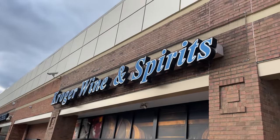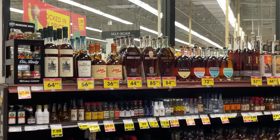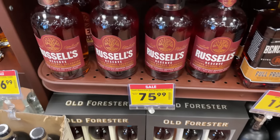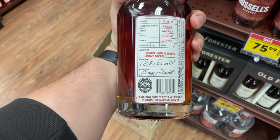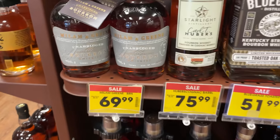So the Kroger nearby is actually pretty good. Doesn't have the biggest selection, but the prices seem to be rock bottom. I would say that this Russell's Reserve single barrel store pick is probably usually the best tasting bottle inside of a liquor store that's not behind glass.